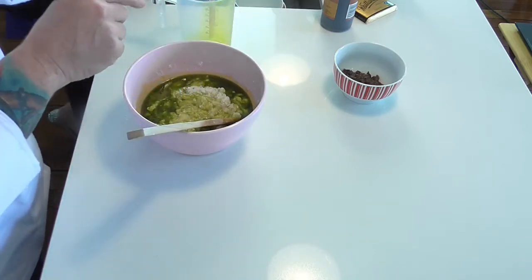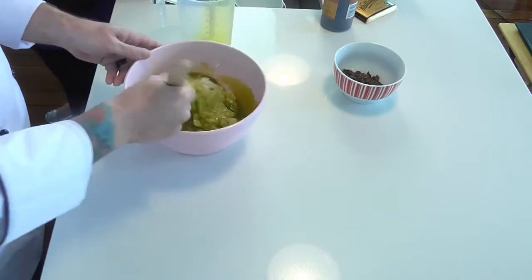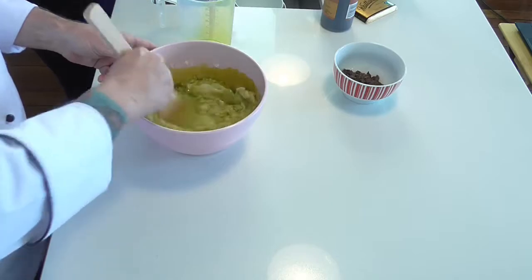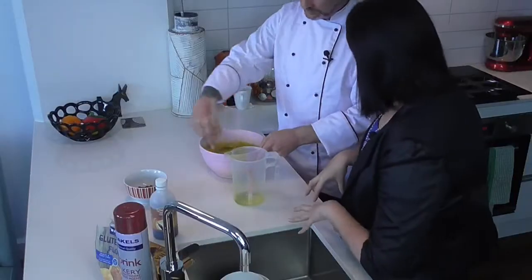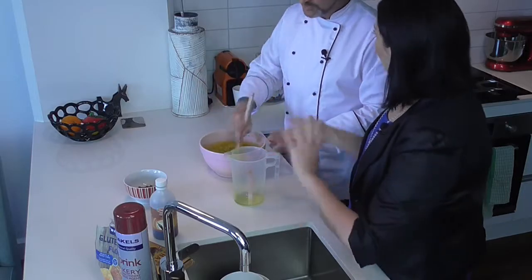So it's actually going to make the inside of my cake slightly go green as well. Oh, fabulous. Yeah, so it just makes them look good. Yeah, that's really cool. Now with this recipe, if somebody doesn't want to make them gluten-free, can you make them with normal flour or self-raising flour? Yep, normal self-raising flour will be fine.